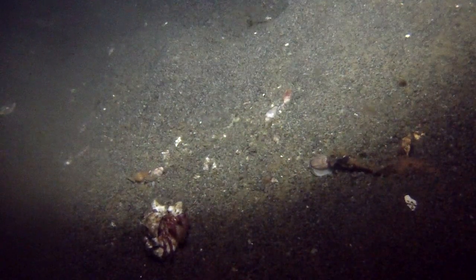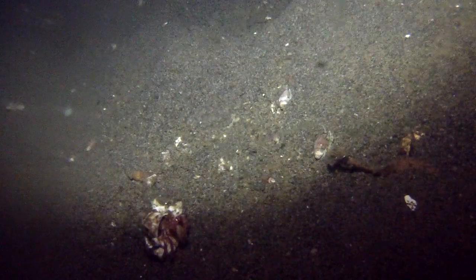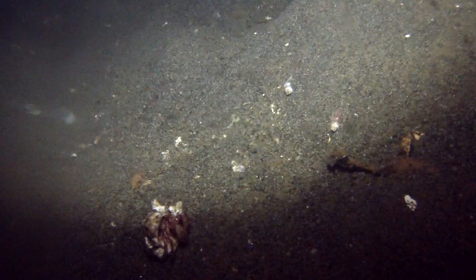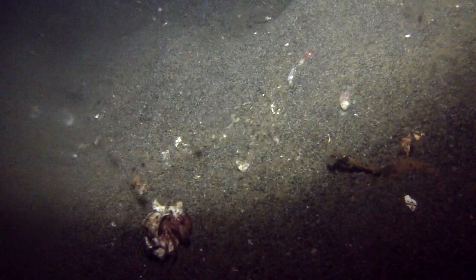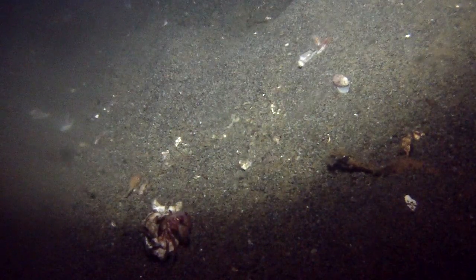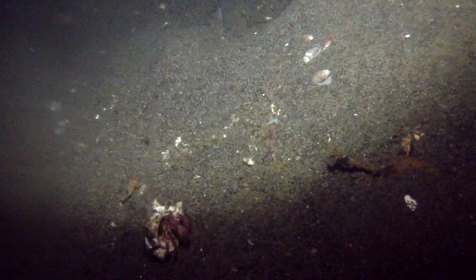385 feet of bottom depth. We're on Colvos Passage, headed towards the Point Defiance area, and decided to land in this sand and just kind of hang out. Now there's another snail moving up towards the right on your screen there. I'm not quite sure what that little red-headed guy up in that corner is, but look how they use some feet underneath them to move along in the sand.